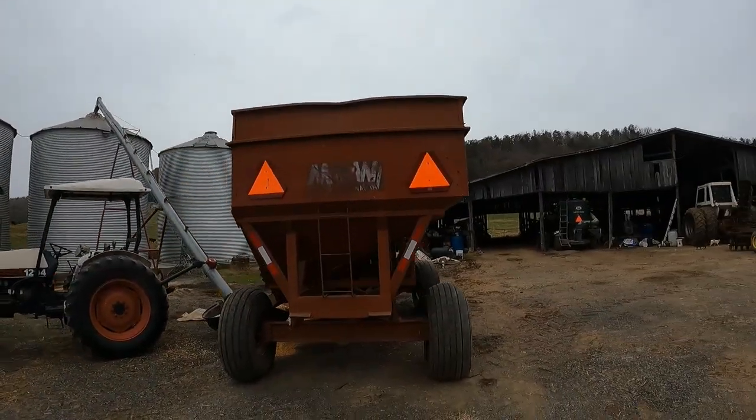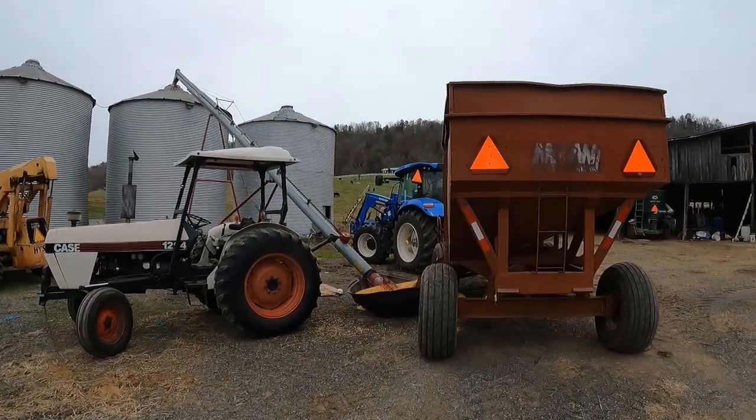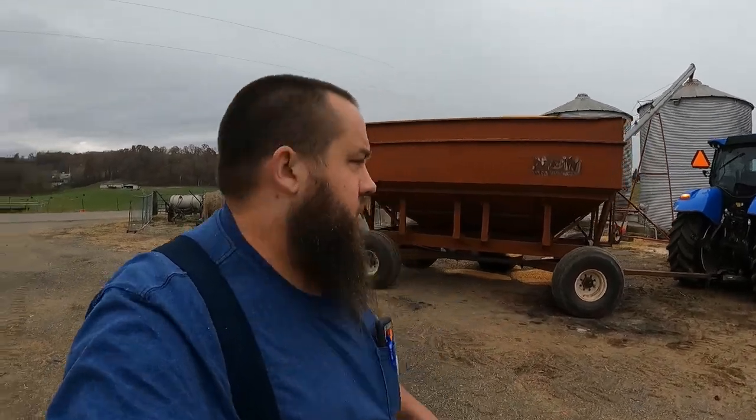Bryan had to leave for supper with his family, so it's just me. New Holland, red wagon. Those two combines, but it's starting to sprinkle just a little bit, so I'm not sure how long they'll want to run. I'll go ahead and get this one unloaded and head back to the field and see if they want to keep going or wait it out and see what the rain's going to do. But it's starting to pick up a little now.